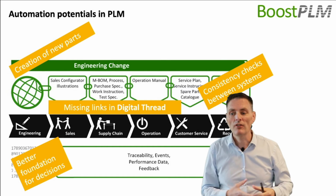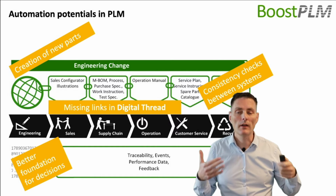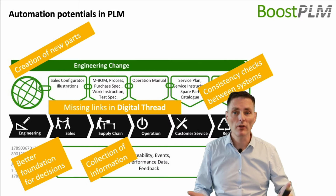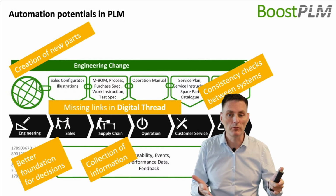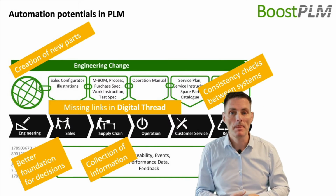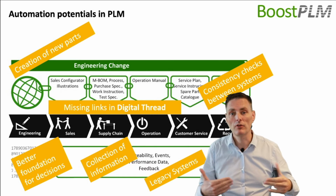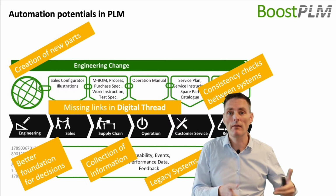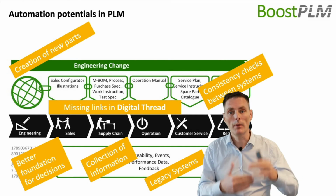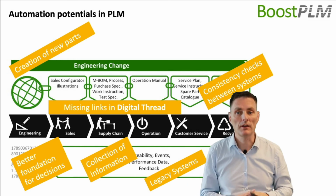Having the correct data and collecting that data also ensures that we can make better business decisions, and we have the right foundation for doing that. It requires that we collect a lot of information from different systems, not only the PLM system or the ERP systems, but also CRM systems with customer complaints, etc. And in many cases, we are also talking about legacy systems that we need to collect the data from. Data that might be 5-10 years old, but which is still important for us in order to understand, when we're doing a new product, what are the faults and errors and the problems that we don't want to repeat again.